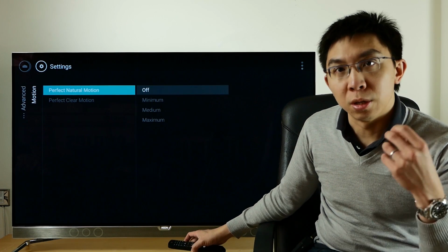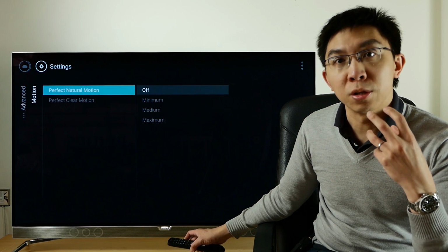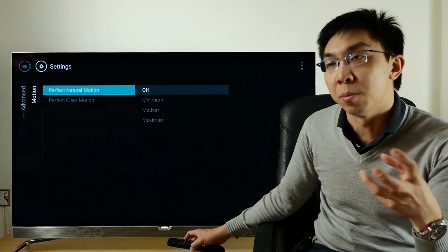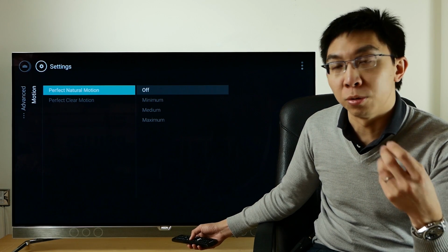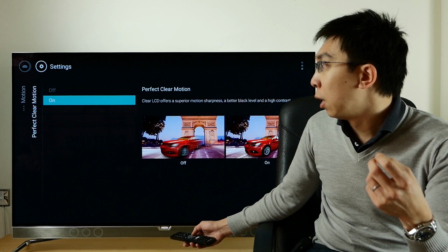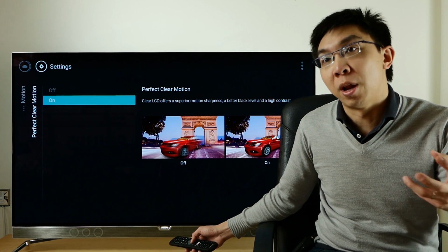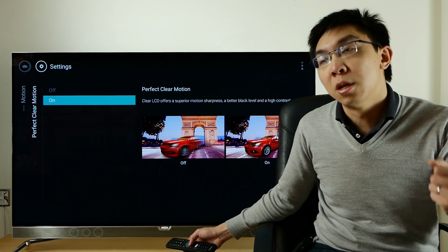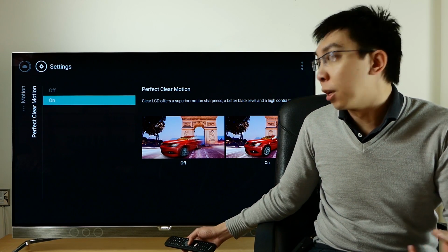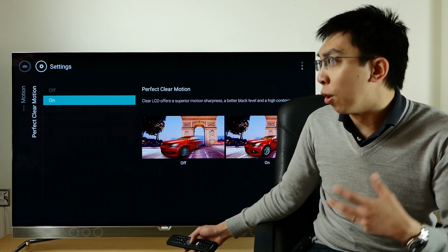Perfect natural motion is basic frame interpolation, and it can cause interpolation artifacts and soap opera effect in 24p film. So we usually advise people to leave it off. Now, perfect clear motion is much more useful. It actually increased the motion resolution from the sample and hold baseline of 300 lines, more than doubling it to 650 lines.